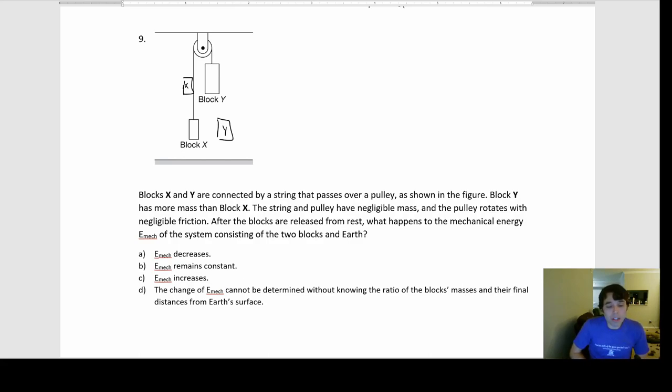So we're not going to decrease. We're not going to increase. It's going to be V. We're going to remain constant.